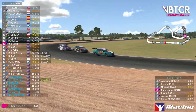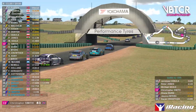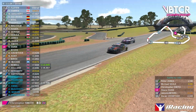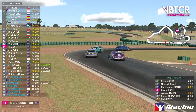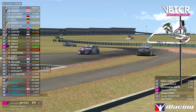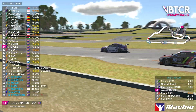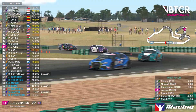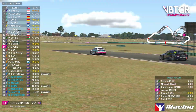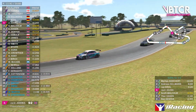Force him into making a mistake. He's having to look behind him at what Myers is doing, and also ahead of him at what Smith's doing, where he's trying to get past him as well. And Myers, oh no, contact there from Myers, and just tapping the rear 3/4 panel of Dunn. Dunn, you can see, is not happy by the flash of the lights there. Not impressed by Myers' move.